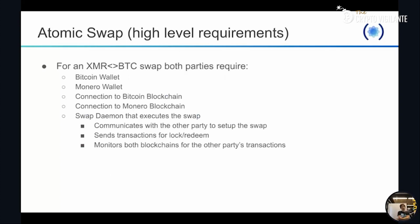So, in terms of requirements for a user, logically both of them have to have a Bitcoin and a Monero wallet. Both of them have to have a connection to the respective blockchain, as they have to monitor what is going on in the respective blockchain. And since this is not really feasible to be done by a user, both would use a program we call the swap daemon, which would basically do the monitoring for them and is connected to the wallet. So it communicates with the other party for the setup, then sends transactions for lock and redeem, and monitors what the other party has done on the chain.